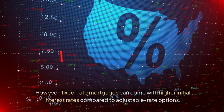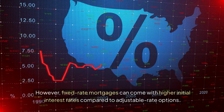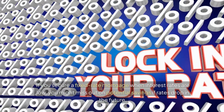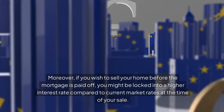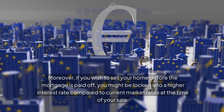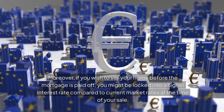1.3 Drawbacks. However, fixed-rate mortgages can come with higher initial interest rates compared to adjustable-rate options. If you secure a fixed-rate mortgage when interest rates are low, you might miss out on potential savings if rates drop in the future. Moreover, if you wish to sell your home before the mortgage is paid off, you might be locked into a higher interest rate compared to current market rates at the time of your sale.